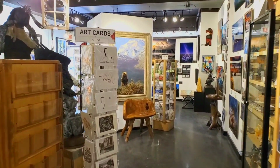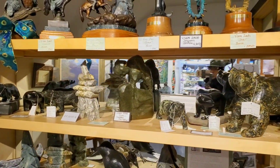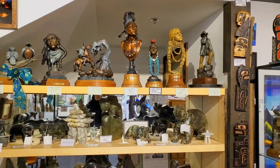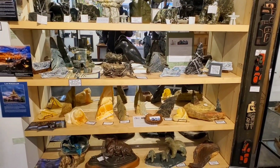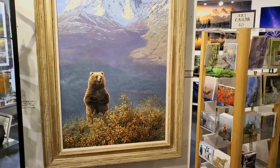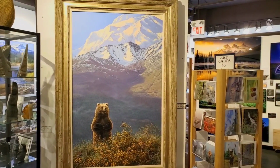So here are art cards, and some stone is here. It's all from Native stuff. You can find it here. This is the Brent Highton area. Brent Highton. Look at this one. Oh my god, this is unique. A grizzly.